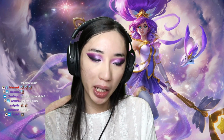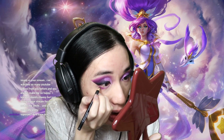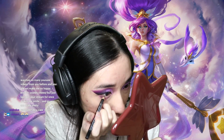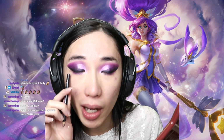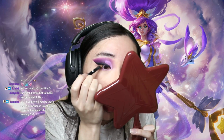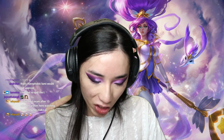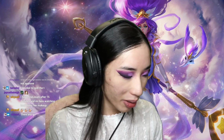I like to tight line my eyes when I do this type of look. When it comes to the bottom one, I'm only lining the outer corner like this. Oh, sorry, tight lining. See how I only did the outer corner and that's it? And then we do the upper lash. And now we put on lashes, and let me tell you, lashes is when everything comes together.